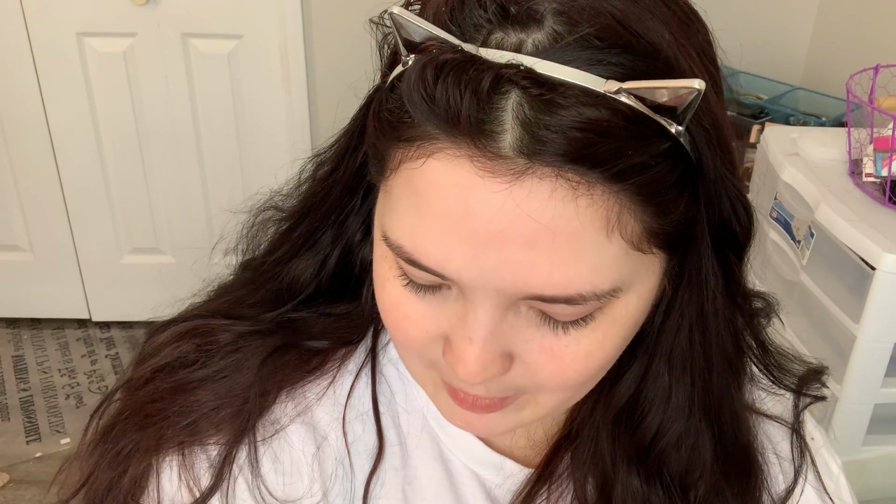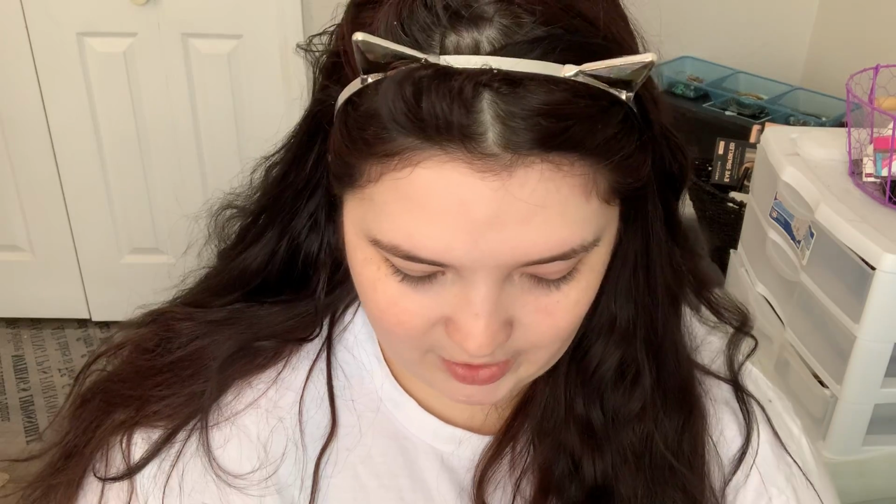Now, moving on to foundation, I have e.l.f. This is the HD foundation in the shade Light Ivory. e.l.f. is a vegan brand as well, so that is awesome. They're super affordable as well. Pacifica is also a drugstore brand, but they do tend to be a little bit pricier than e.l.f. is, but still a great brand. And I love seeing affordable cruelty-free and vegan products at the drugstore.